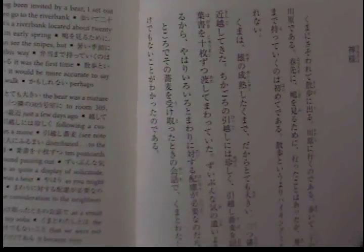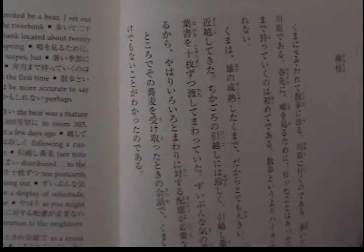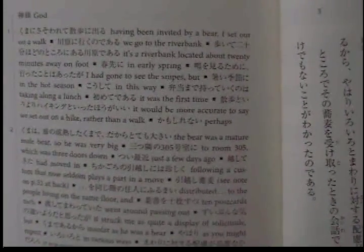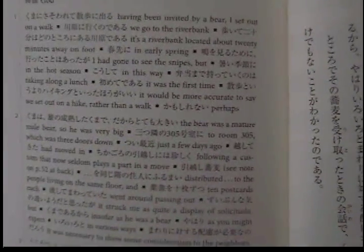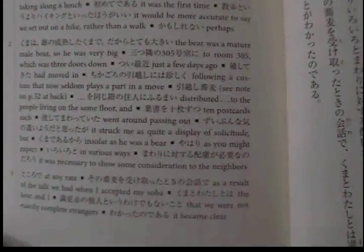This is real Japanese. Got some difficult stuff in here too, so it's fun stuff to learn. As you can see, it starts from the top, just like Chinese, right to left, top to bottom. And over here on the other page, they break down certain words, pretty much translate everything. This is a good book.